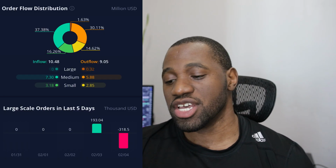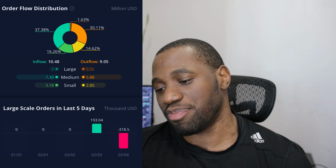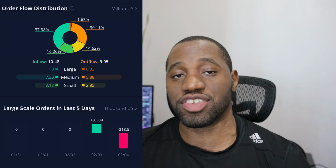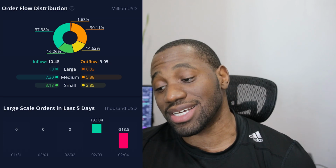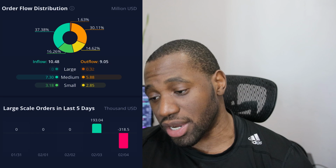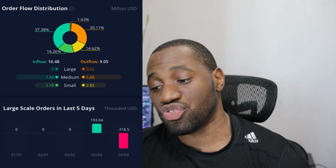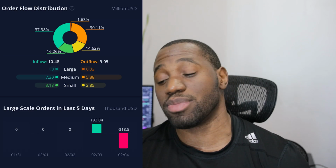Now let's take a look at the order flow distribution for Senseonics. So we see here on the inflow it's at 10.48, and then on the outflow it's at 9.05. So we ended up having an inflow day. Taking a look at the breakdown, it was 0 on the large. On the medium, it was 7.30. On the small, it was 3.18. Keep in mind, these numbers are in the millions.